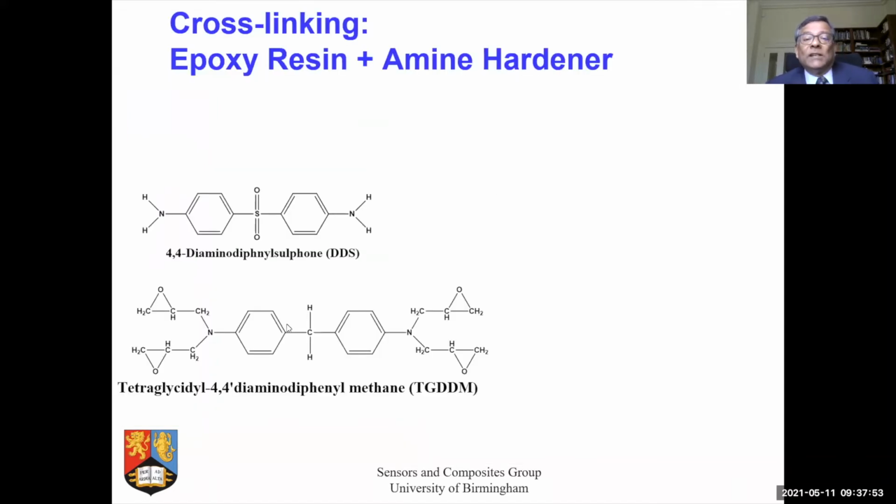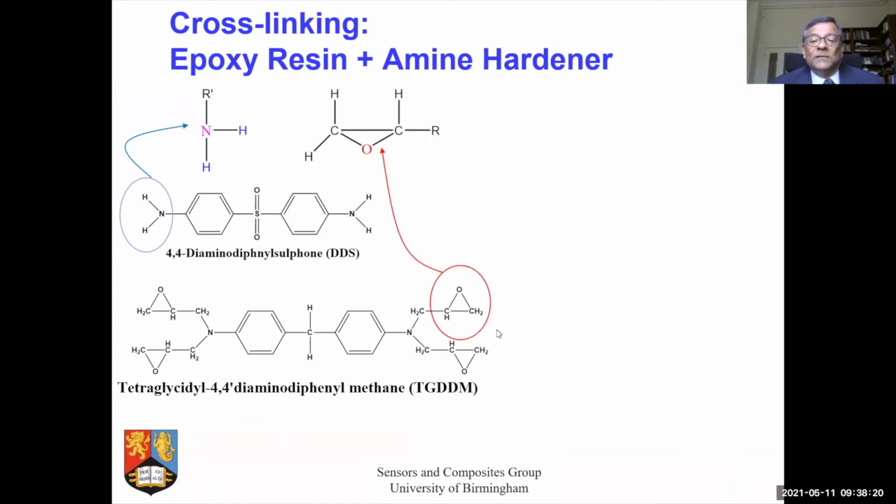So how does this now relate to what we're after, developing a simple sensor system? I've just picked this type of hardener and this resin I mentioned previously. It becomes very tedious to write out generalized reactions involving the whole lot of these species. So I've taken the short form. I'm calling the amine group, and I've color-coded it as such. So this is the NH2 group. So the rest of this molecule here is represented by R prime. I've done the same with my epoxy group.